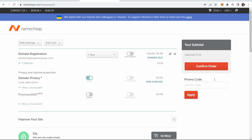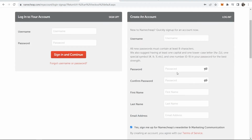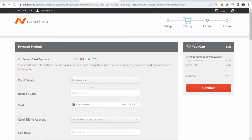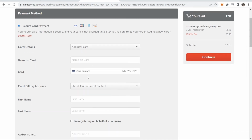But once you're happy with all of this, we can then confirm our order. Now it's going to ask you if you've got an account already or if you want to create one. I've already got an account, so I'm just going to enter in my username and password. But if you didn't, you just enter in basic information here and then create your account. So now I've logged into my account and what I need to do is add billing information because mine is expired. Because you've obviously not got any billing information on your account either, you will also have to do the same. I'm going to add a new card here and I'm going to enter in my information here. And then I'll take you to the next step.